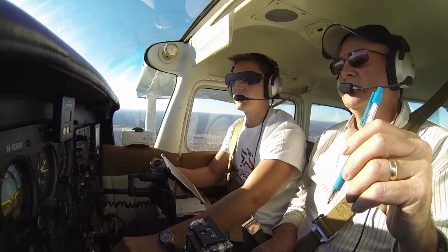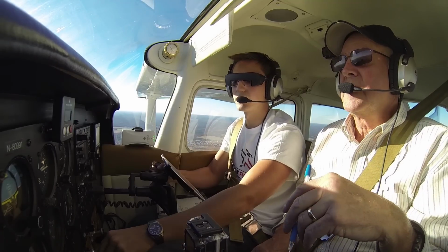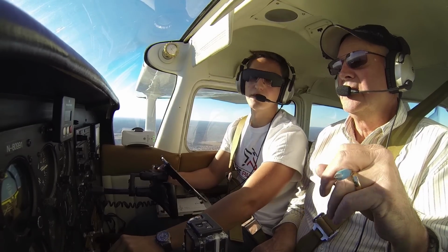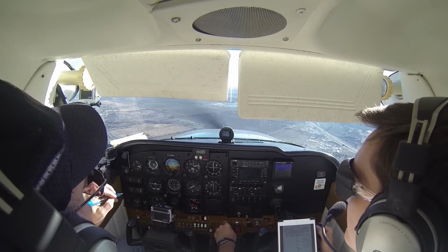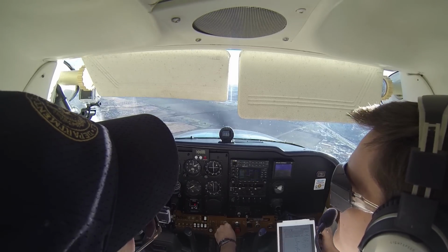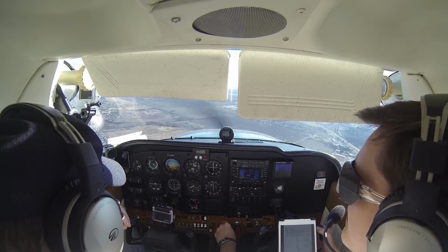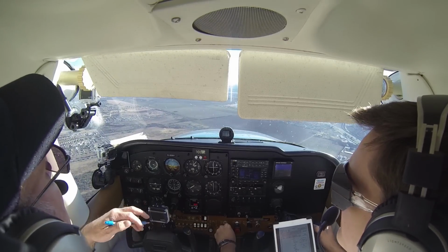Right on the money on the localizer, about a dot deflection high on the glide slope. I can afford to ease a little bit of power out. We're doing okay on the speed, about 73 it looks like. Better high than low. That's right. A dot high is better than a dot low. With 220 at 10.